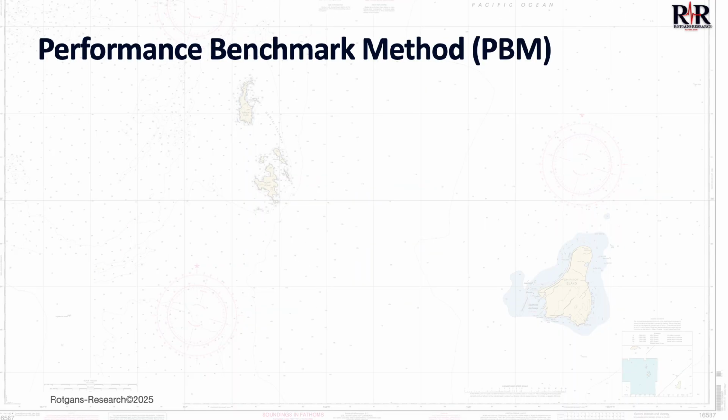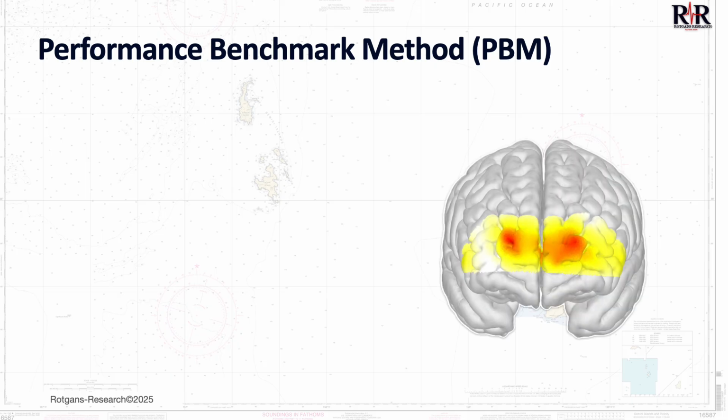Monitoring brain activity during task execution isn't new. Tracking intra-individual changes, such as pre-post comparisons, is standard practice in neuroscience. But to truly evaluate performance, an external reference is essential. That's where our performance benchmark method comes in.